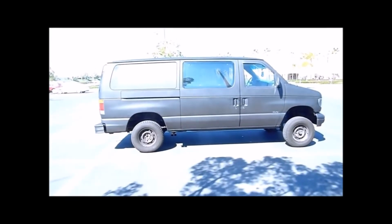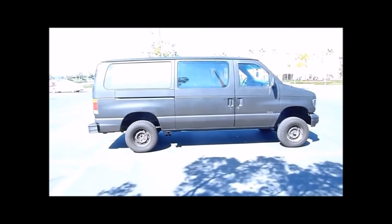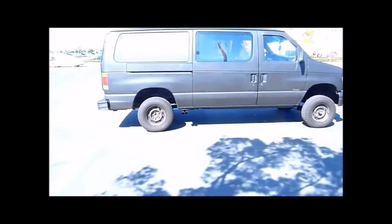$2,800 altogether for the install and the lift. I have no problems with that. Support US workers. Support the economy. Pretty much everything in here is made in America. Bilstein shocks. The back of trucks are all the same when it comes to lifting them. It's just a lift block. Simple. That's the easy part.